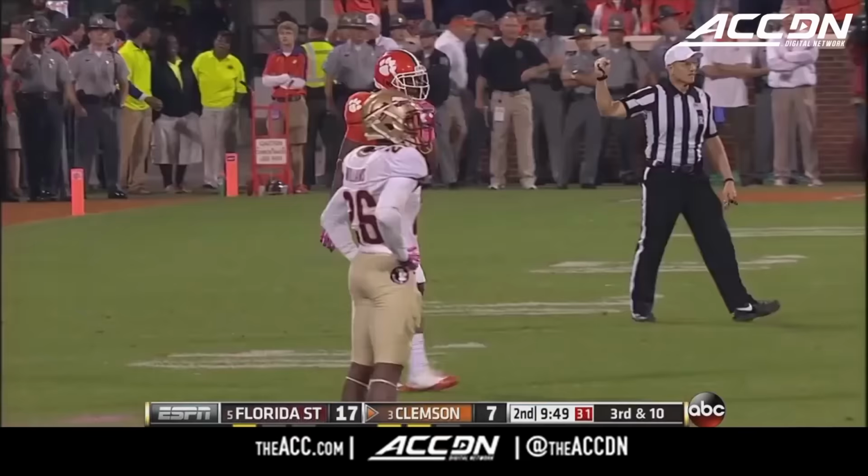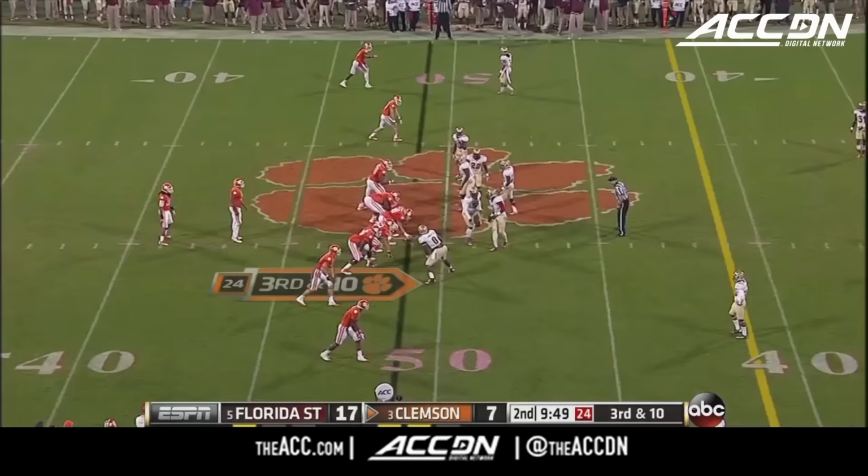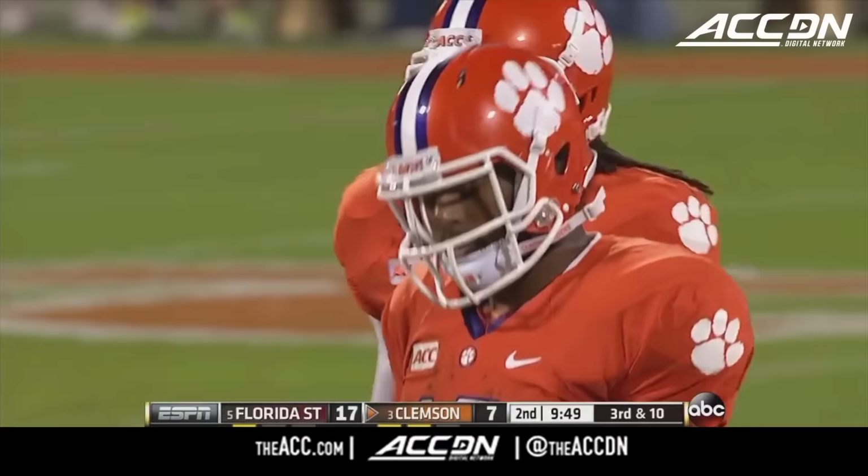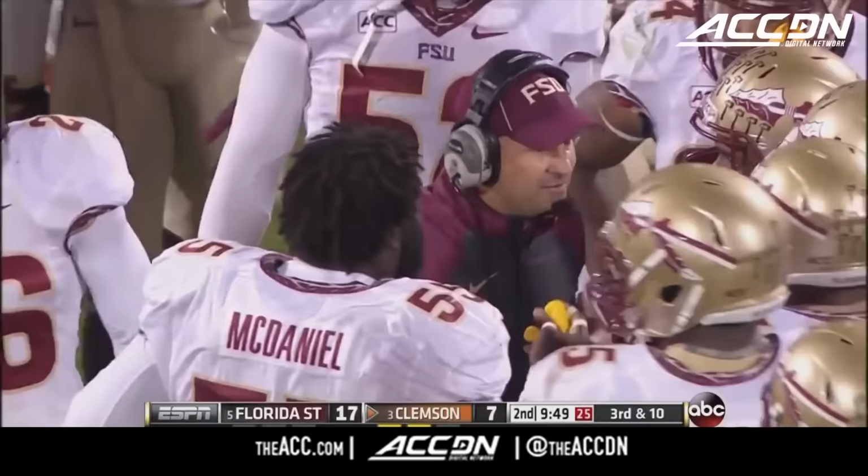Knowles keeping seven in coverage. You're getting pressure by just rushing four and making Tajh Boyd have to hurry. Some tight windows he's trying to throw into. Florida State burns its last timeout, I believe. And yes, indeed, they did. Jeremy Pruitt, defensive coordinator, wants to talk with his group.